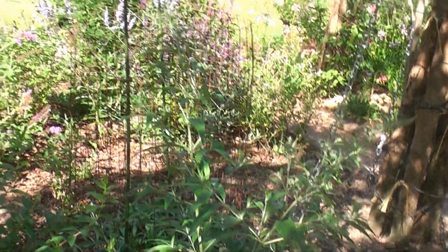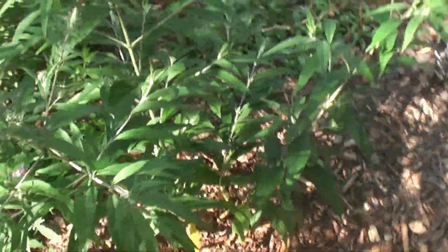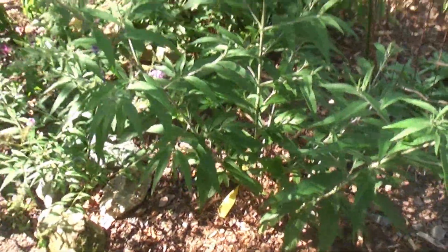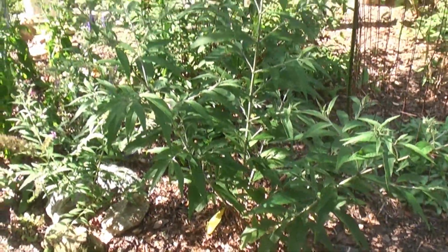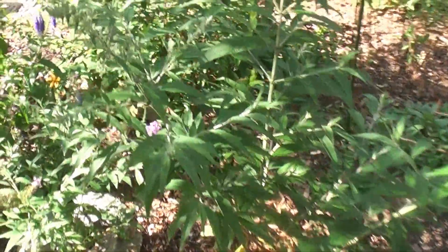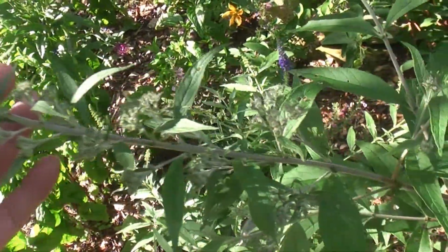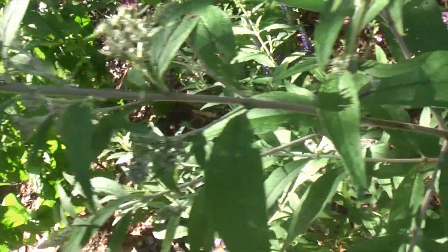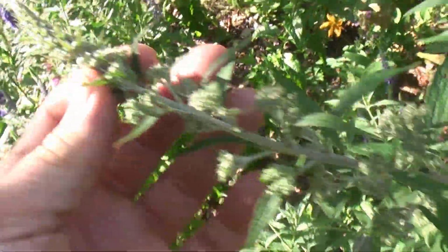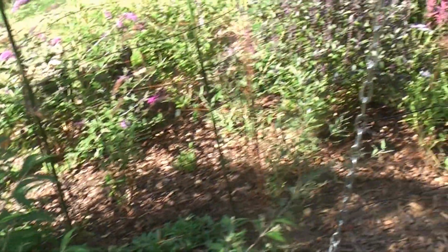This was put in last year, this butterfly bush, Grand Cascade butterfly bush. It's been kind of a slow grower, but it's supposed to ultimately get very large, with very large bloom panicles on it. And you can see, just look at the bloom panicles that are starting on that thing. Wow, I think it's really going to do well eventually.